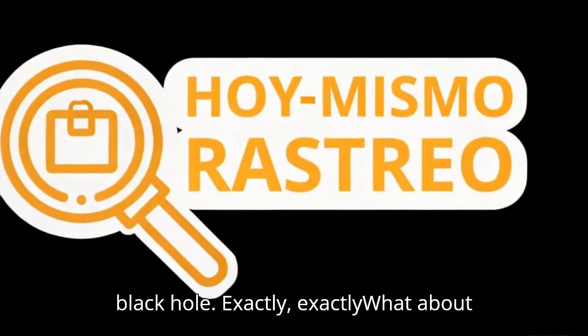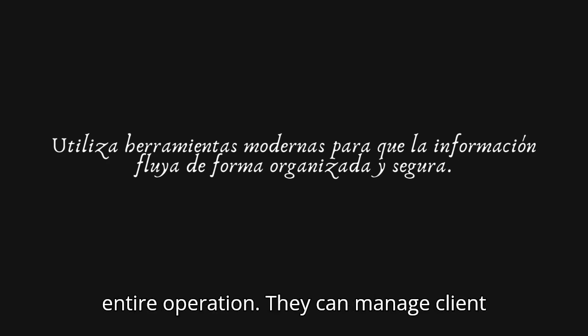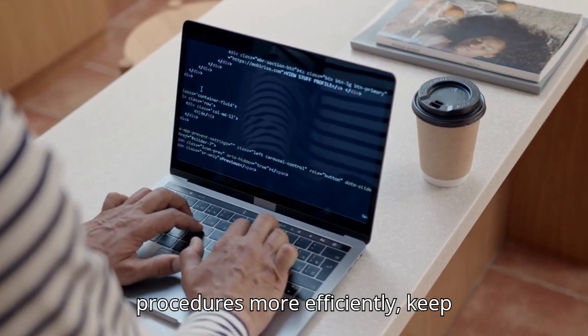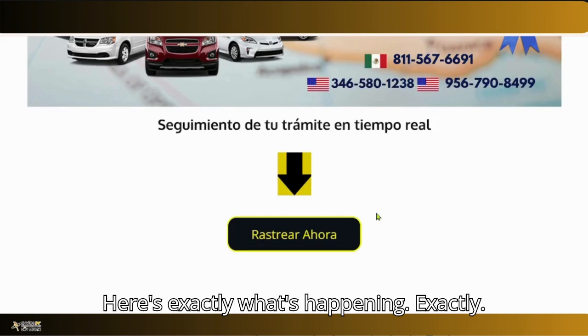What about Agencia Aduanal Hoy Mismo? How does this platform make their lives easier? On the agency side, Status Hoy Mismo streamlines their entire operation. They can manage client procedures more efficiently, keep communication crystal clear, and it boosts their transparency by a mile. It's like they're saying, hey, we've got nothing to hide. Here's exactly what's happening.